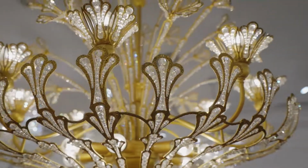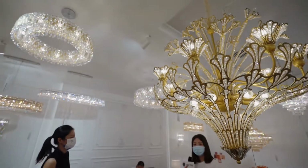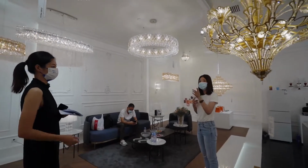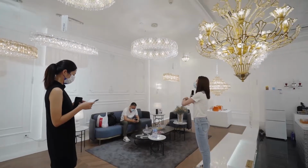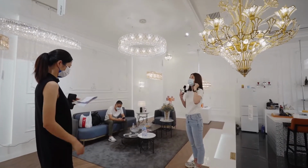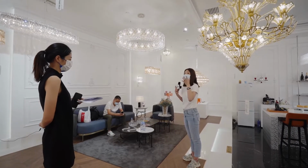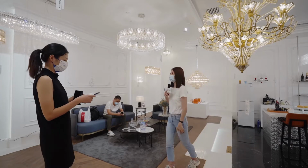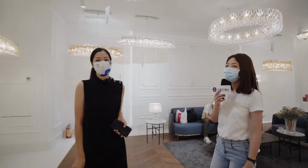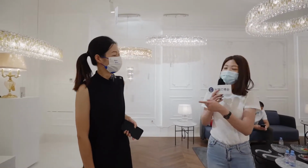This area is our crystal lighting area. Now this is another imitated living room. In this living room, we can also select different types of crystal light. You can get a round one, you can get a square one, you can customize the light as long as you like. We have more designs and sizes. If you are interested, we can share our catalog with you. Okay, that would be great.